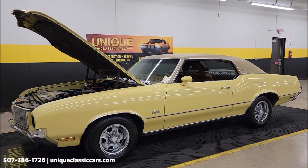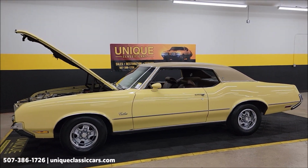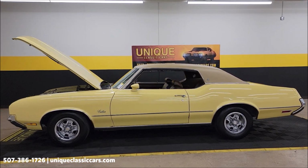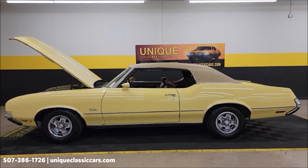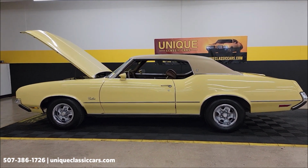Call us 507-386-1726. 1972 Oldsmobile Cutlass Supreme 2-door hardtop. UniqueClassicCars.com. We do consider trades. Financing is available. And of course, we can assist with transportation.